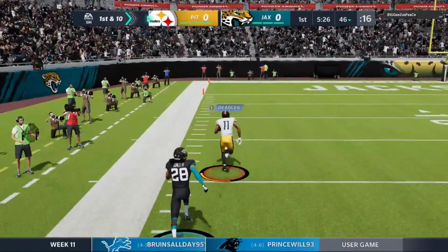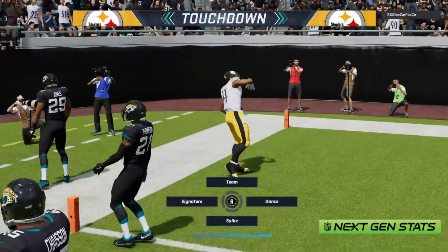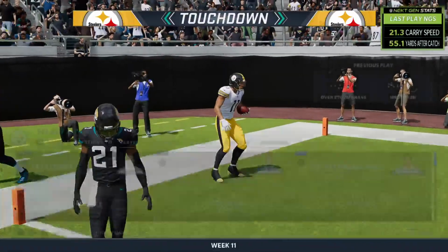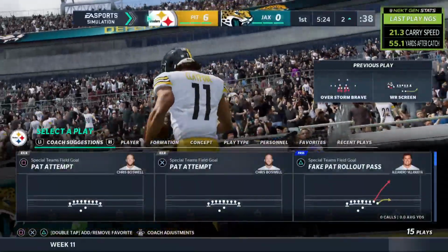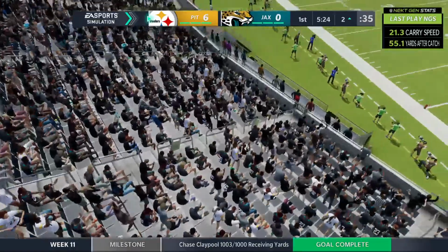Man, this little guy ran over. This man's little guy ran over. He's going to take it in for a Steeler touchdown. Nah, he broke off the tackle and my dude ran him over. And then I think the other dude just pushed him down.